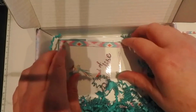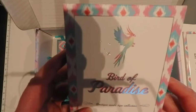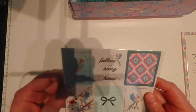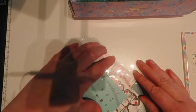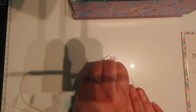And then, next is the washi box. Bird of Paradise, Boutique Washi Tape Collection. That's the box. And then here's the stickers. Put these out. Here's the sticker collection. Follow the song in your heart, and the birds and the stickers. Oh, I like that. It's pretty cool. Let's see if I can get it opened up here. The Birds of Paradise.